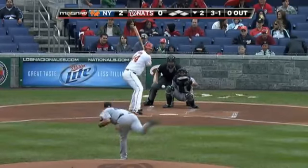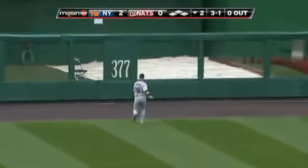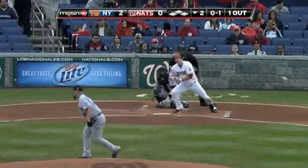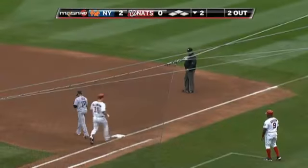3-1 count. He drills one left center, and that ball's carrying to the track, pulled in by Pagan. They even had a shift in the outfield, and he said he thinks the reason for Josh's recent slump is nothing mechanical with his swing.